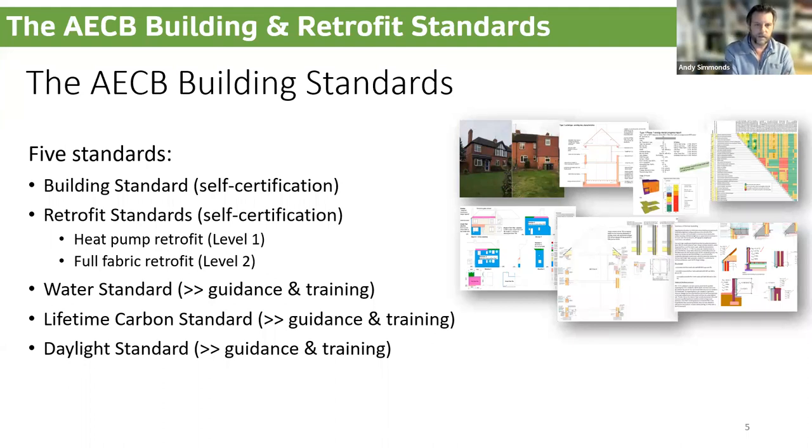So we have the level one retrofit standard and the level two retrofit standard, and I'll explain more about this as we go through forwards. We have a water efficiency standard, which is important and had a role in changing the building regs a few years ago. People will become much more focused on water efficiency, and that standard is there for you to go and have a look at on the website.